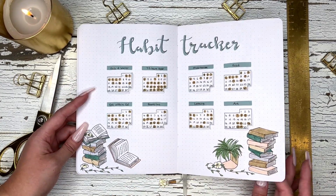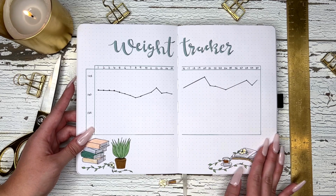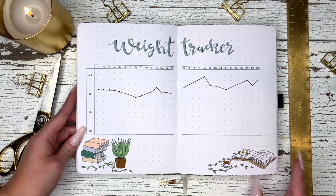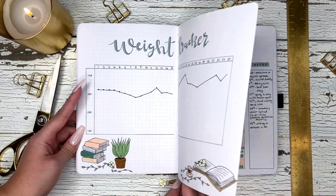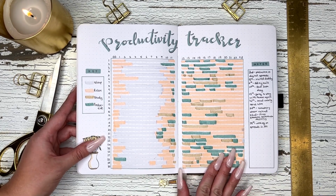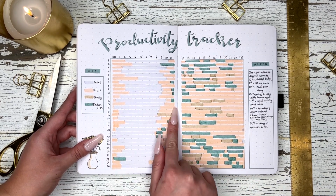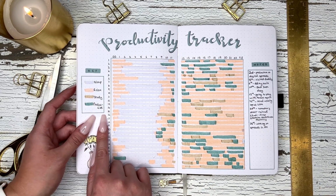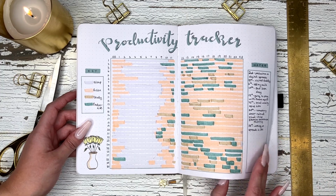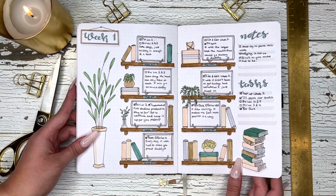My habit tracker, 8 trackers on a 2-page spread. I ended up changing this later on because it wasn't necessary. Weight tracker, I still keep up with my weight tracker, I love it, but I found a way to condense it so I'm not wasting 2 pages. And my productivity tracker, this is something new that I incorporated, and I have been doing it every month and I love it. Basically, I track when I sleep, when I'm relaxing, when I'm studying, and when I'm productive. I changed the categories a little bit throughout the months because I graduated, so I wasn't studying anymore, but it really does help you analyze what's going on. And these are my weeklies.